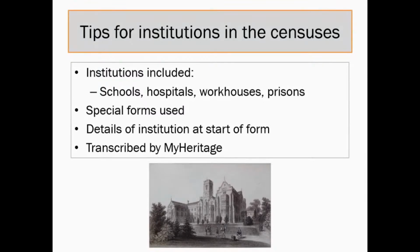And it counts as what the census officials knew as an institution, which includes schools, hospitals, workhouses, prisons, etc. And they use special forms. They're not like the forms used for ordinary houses where you can go through a street and look at the house numbers. You have to go right back to the start of the form to look for the details of the institution. It's on a special page.